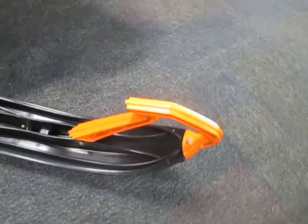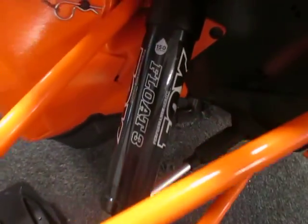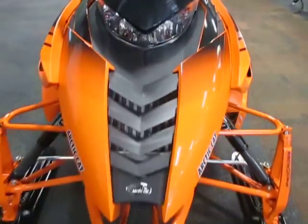Composite skis, Fox Float 3 shocks, low windshield.